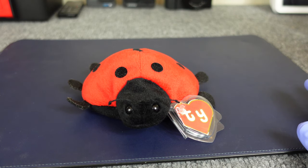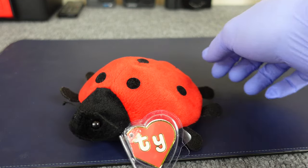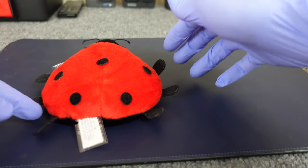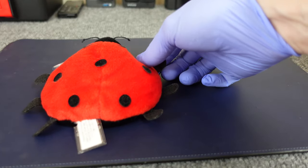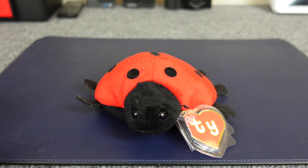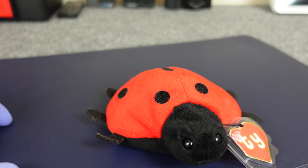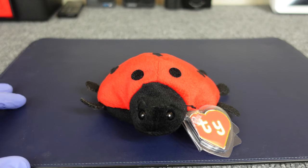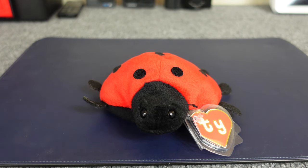The second version of Lucky has like 11 spots that are printed onto the fabric. And then at some point in time, I think in the fourth or fifth gen, they accidentally made a fabric that had a ton of spots. I think there was up to 21. So this version is very hard to find. Now, Lucky does have this really beautiful bright red color that is kind of hard to find on the earlier Beanie Babies, but I believe it was kind of this theme they were going with when it came to the insect Beanie Babies. And we'll get to that in a bit when we see more insect-themed Beanie Babies.